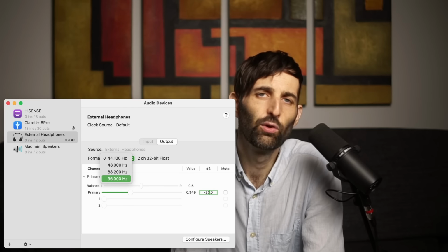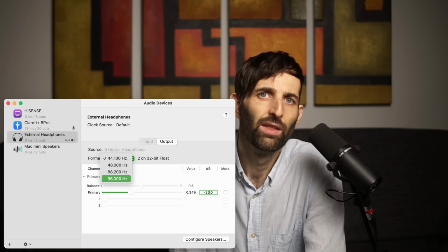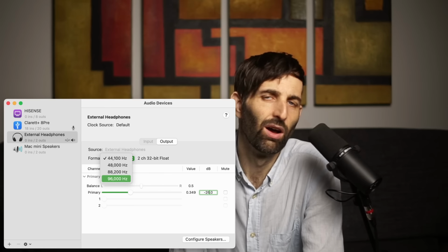So in order to actually get very high quality sound out of this, you need to be working at a higher sample rate. If you're working at 44.1, then that is objectively not going to be as good as another professional option. So that's a big caveat, of course.